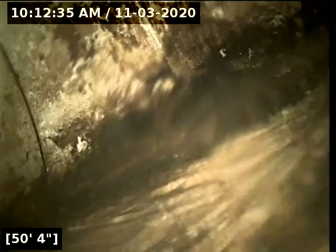We're going to turn the water off, let it drain, and then begin pulling back with a backwards inspection from here. Okay, we're going to go ahead and start pulling back.